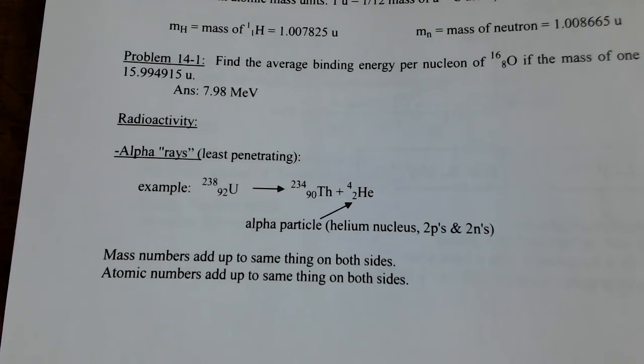With a nucleus that's too big, the strong force cannot overcome the Coulomb's law force and protons go popping out, except 2 protons and 2 neutrons stuck together is a lower energy configuration than popping them out individually because of the binding energy of the 2 protons and 2 neutrons. So that's what an alpha particle is, okay?